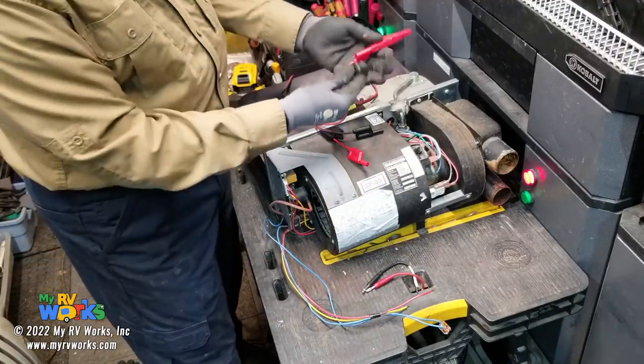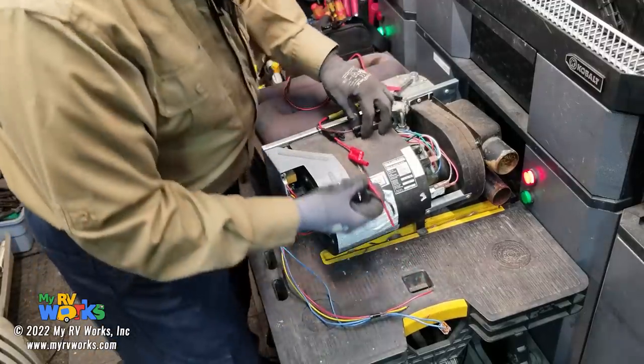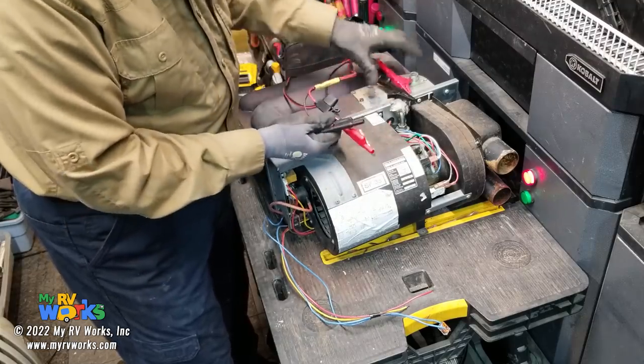I use these banana plugs that can connect to each other. And then I have all these different connectors. And it's really made it super nice to test a bunch of things. I use this all the time. It's got a fuse in it.